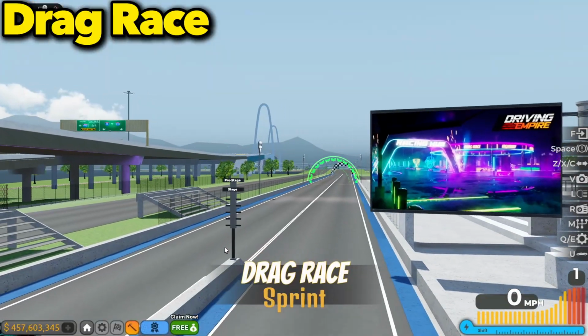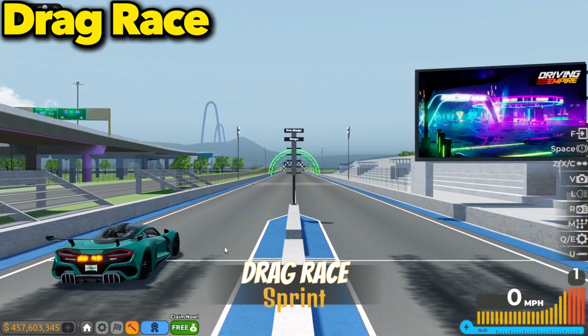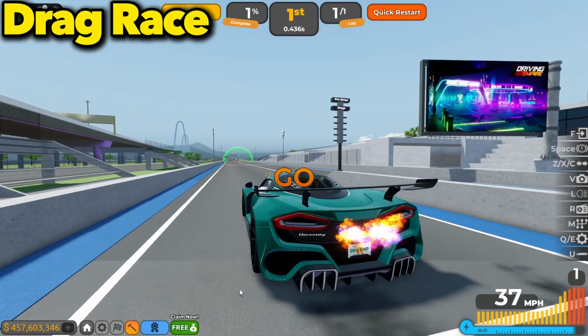I definitely got the Venom F5 Revolution Roadster. I'm not gonna lie, this should be pretty easy for it. My prediction is probably going to be like 5 point something seconds. All right, here we go. Let's see how quick we can go.